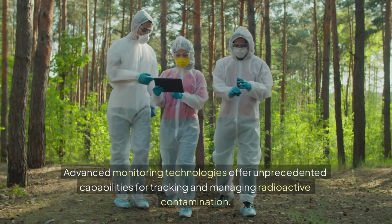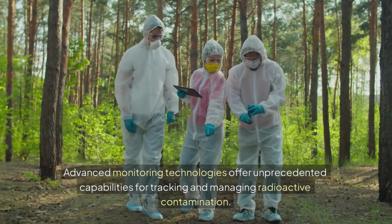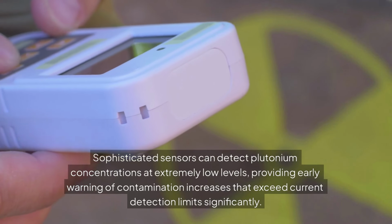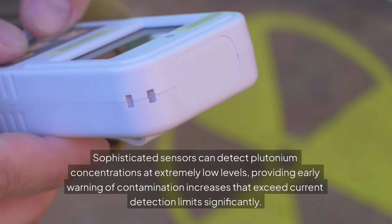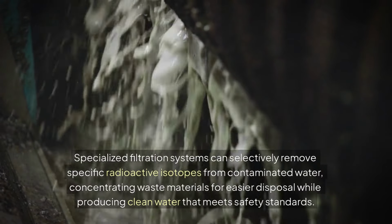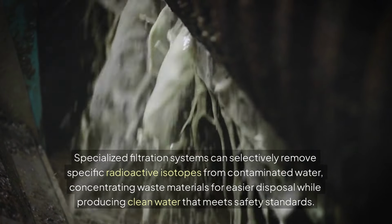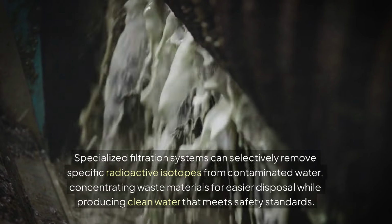Advanced monitoring technologies offer unprecedented capabilities for tracking and managing radioactive contamination. Sophisticated sensors can detect plutonium concentrations at extremely low levels, providing early warning of contamination increases that exceed current detection limits significantly. Specialized filtration systems can selectively remove specific radioactive isotopes from contaminated water, concentrating waste materials for easier disposal while producing clean water that meets safety standards.